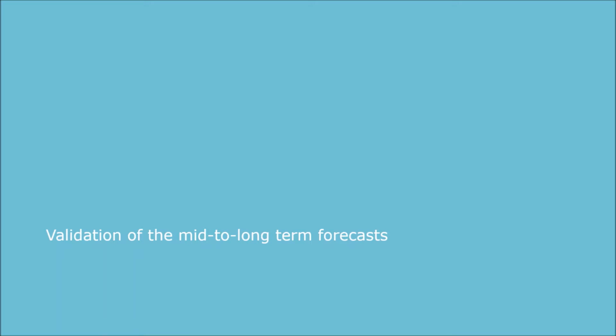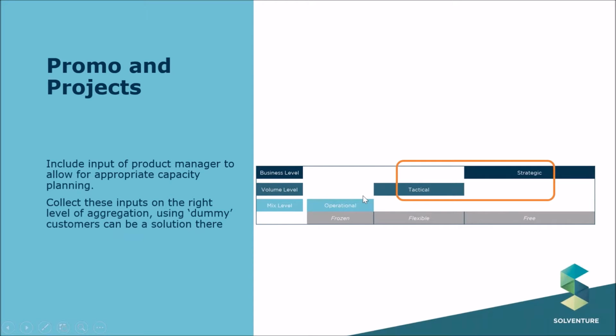Third topic for that PMR meeting, validation of the mid to long-term forecast. So as I already introduced, we see that in general, forecasting is done with the salespeople, with the sales community. But we also see that the sales community has a relatively shorter time focus. They are happy if they can already predict what they are going to sell for the next 3 months. If you are in FMCG, planning promotions probably is not done on a much longer horizon than 3 months.